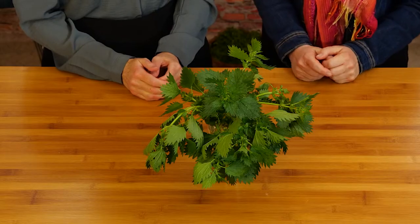Yes, I am, and Urtica dioica is the botanical name. This little gem here is from Britain. The whole herb is used and collected just prior to or during flowering. You definitely need gloves because it's very, very stingy, and it's not nice to be stung by that.